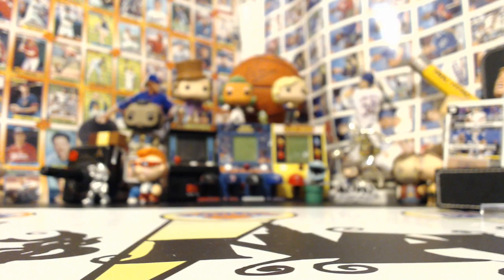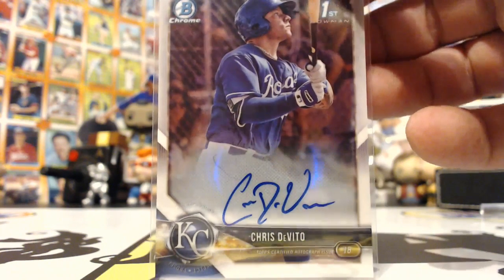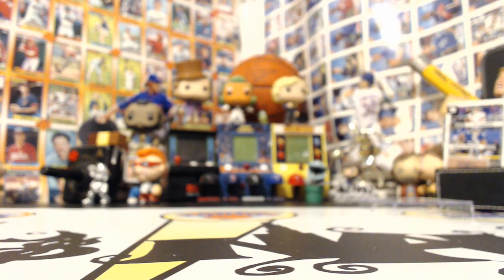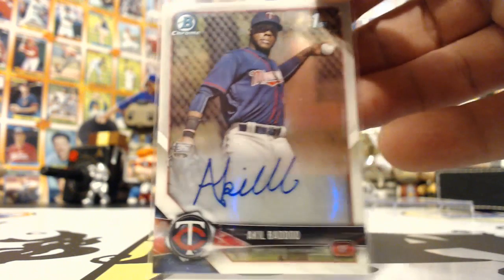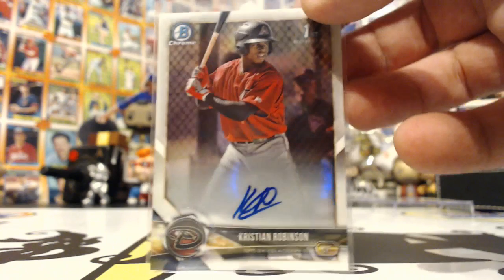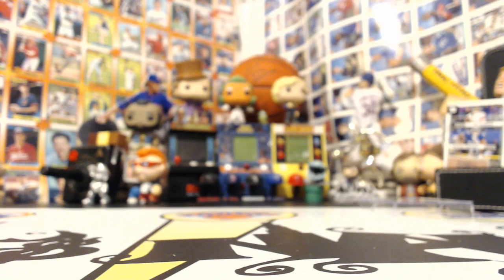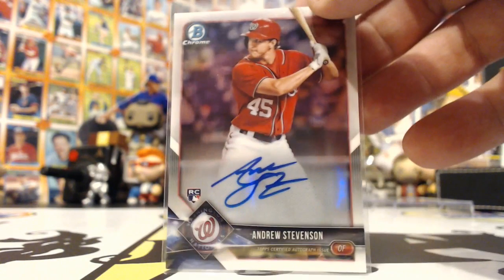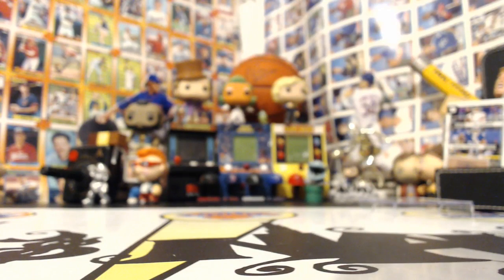All right, here's the recap. We'll start with the base autos. Kansas City Royals, Chris DeVito. Oops, sorry, dropped it, but it's safe. Nick Fanti, Phillies. Akil Baddoo, Minnesota Twins. Jake Rogers, Detroit Tigers. Christian Robinson, Arizona D-backs. Alex Wells, Baltimore Orioles. Andrew Stevenson, rookie auto, Nats. James Nelson for the Marlins. All right, the rest should be numbered or redemptions.